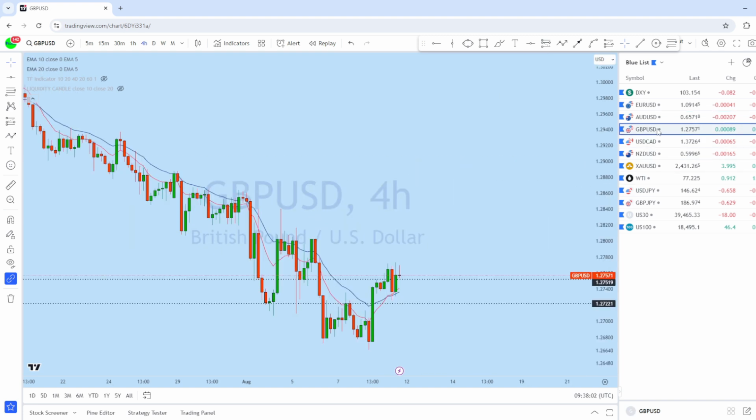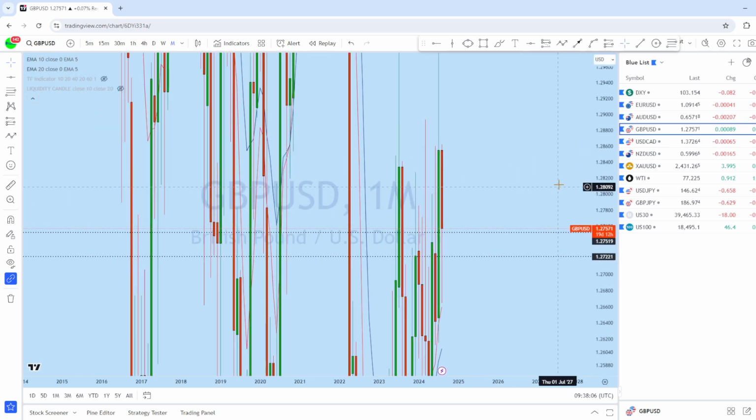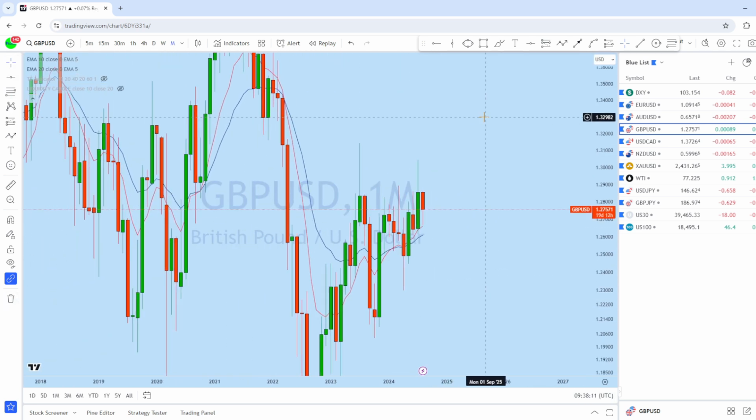Now let's look at British Pound US Dollar. Let's see what kind of price action we have, looking at the monthly chart to see the overall picture in the market on British Pound US Dollar.